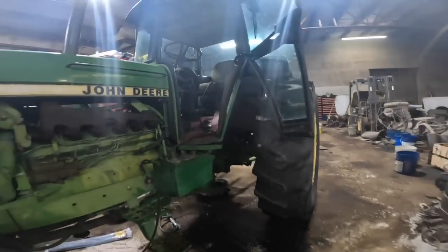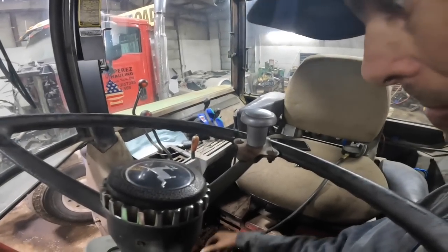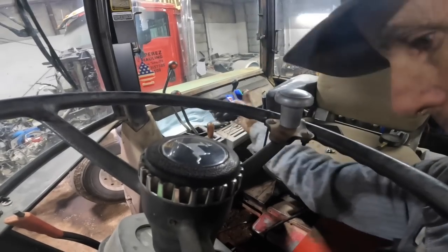We'll fire it back up. I hate running this thing too long, so we know we're not getting any oil to that pump. We're going to screw that brand new pump up doing all this testing. It kind of worries me a little bit. I'd say that's probably close to 1500 there.